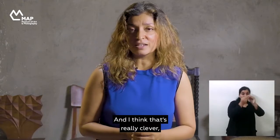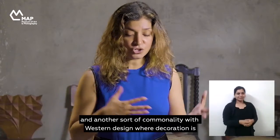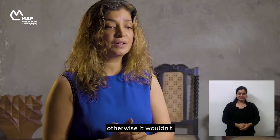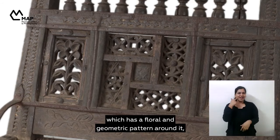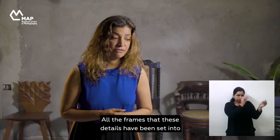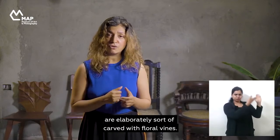And I think that's really clever, another sort of commonality with Western design where decoration is integrated into the function and therefore it exists, otherwise it wouldn't. In the third row, we see, of course, the jalis and the swastik shape, which has a floral and geometric pattern around it, a really beautiful combination of the two. All the frames that these details have been set into are elaborately carved with floral vines.